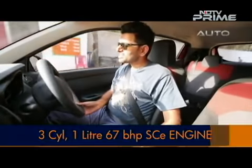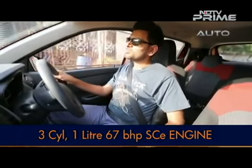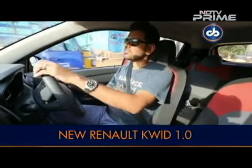Welcome back to CNB. We are driving the new 1 litre Kwid and showing you just a few glimpses and a first impression on the car on today's program. Now, can you tell that there's a difference in the engine? Well, yes, that's one thing you pick up straight away when you start driving this car. It does feel different to the regular 800cc engine car.